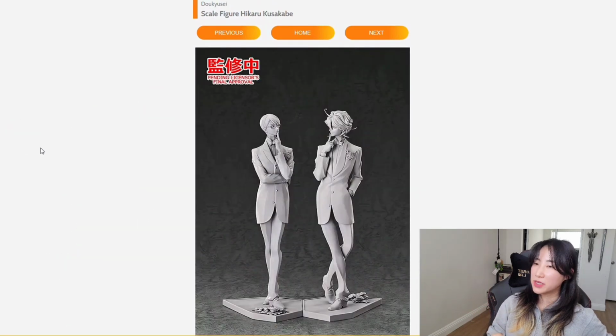I don't know anything about this, but I love figures that join together. And they both look so elegant and so smooth. Their suits look good too. They also remind me of Tamaki and Kyoya from Ouran High School, so maybe that's why I like this.